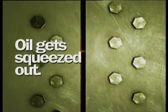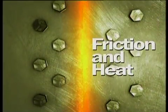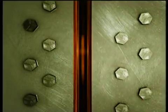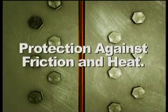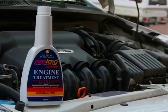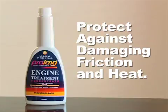pressure can squeeze your oil out, leaving metal against metal, which increases friction and heat. Prolong is activated by the pressure, seeking out and bonding to the exposed metal parts, giving them a micro-thin layer of protection. While oil is squeezed out, Prolong stays put, helping to protect your engine from the two major causes of engine wear: damaging friction and heat.